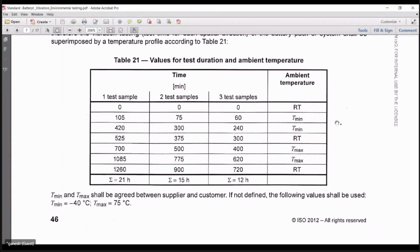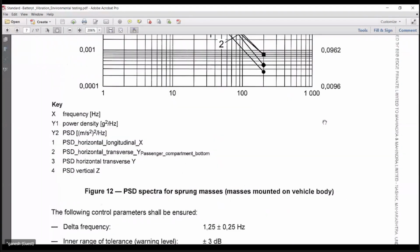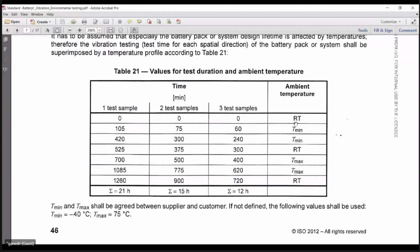So this is ISO 12405, I think. In this standard, you have specifications for random vibration, but you also have specifications for the temperature test. You have either room temperature, and then you have T minimum, which is minus 40 degrees, and T maximum, which is 75 degrees.